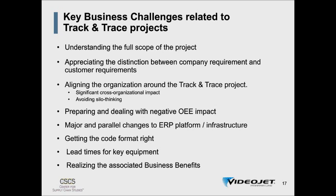Also appreciate that there are differences between what you require as a company in order to comply, and customers that may have additional requirements that you also need to fulfill when you are packaging and marking your product. Aligning the organization, avoiding silo thinking, which will slow down the process of implementing serialization. It has a significant cross-organizational impact, and you need to address this up front. And as I mentioned, there will often be a negative impact on your operational efficiency, overall equipment efficiency, because you are implementing more complexity and new processes.